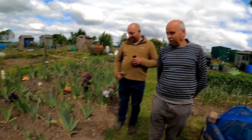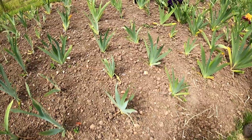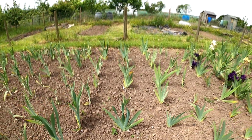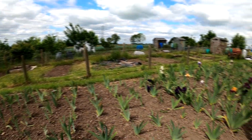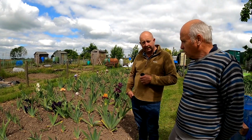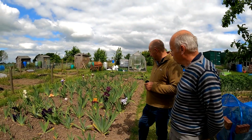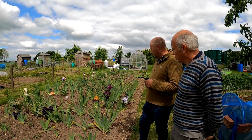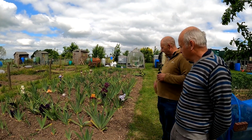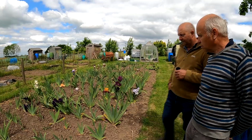Right. So these are slightly younger, but they'll soon catch up with those. Will these flower this year or not? No, and not all of them will flower next year. So how many years from a seed before they flower then? Normally 2 to 3 years. But these at the top here, because I grew them on over winter in the polytunnel, they're flowering at 18 months. That's good. At least you can see what you like.